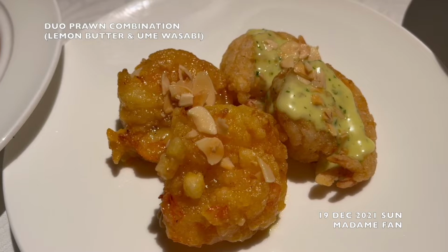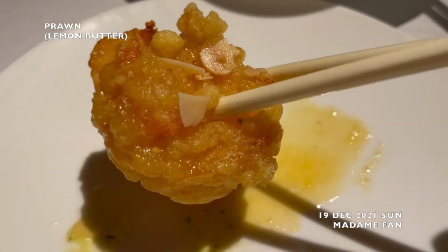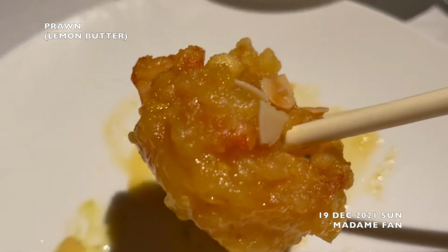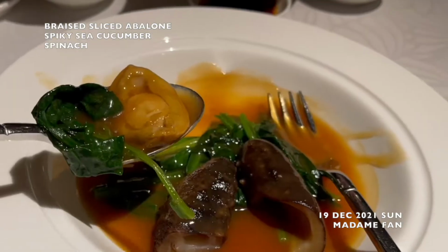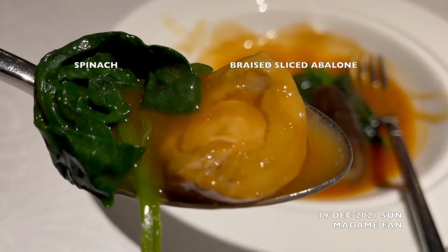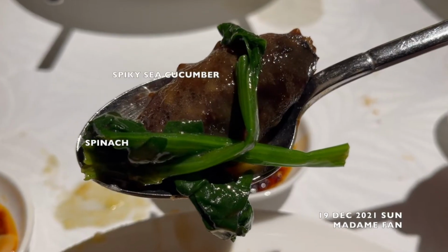This dual prawn combination dish is pretty nice. One has lemon butter sauce and the other has umi wasabi. The braised sliced abalone, spiky sea cucumber and spinach is also a dish that you can only order once during the buffet. This is a very nice dish that lets you taste the freshness of the sea.